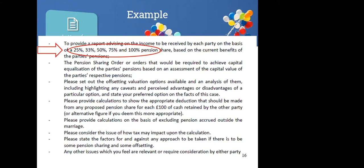So you can see there that was one point that needed clarifying, and maybe it would have been easier just to say what's the share necessary to create equal incomes. So what we had here was 5 questions.